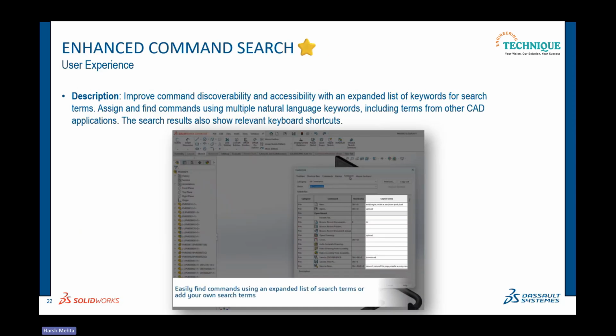Next one is enhanced command search. As I discussed, SolidWorks allows users to create their own shortcuts and everything. In command search in particular, they enhanced one thing. If we are searching for any command, we simply use Control S and open the search command. We need to specify the particular thing to search for the particular command.